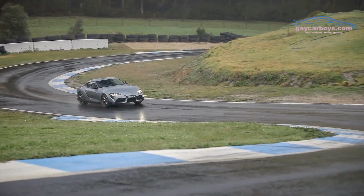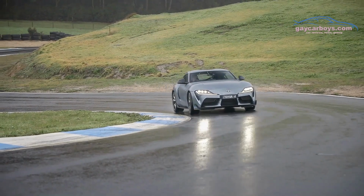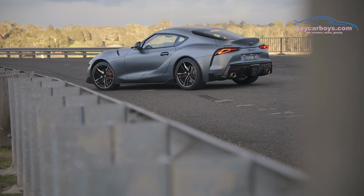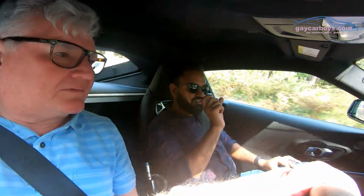I think when just sitting in here going around some of these bends, you can feel the rear end just go where you want it to go. It rotates, and I think that was the thing I was pointing out, how well it just rotates on its axis. Absolutely. And because I just put it into manual, I missed my gear. Did you notice that? I did. I didn't want to mention it. Oh dear. But so this is the joy of driving a Supra.